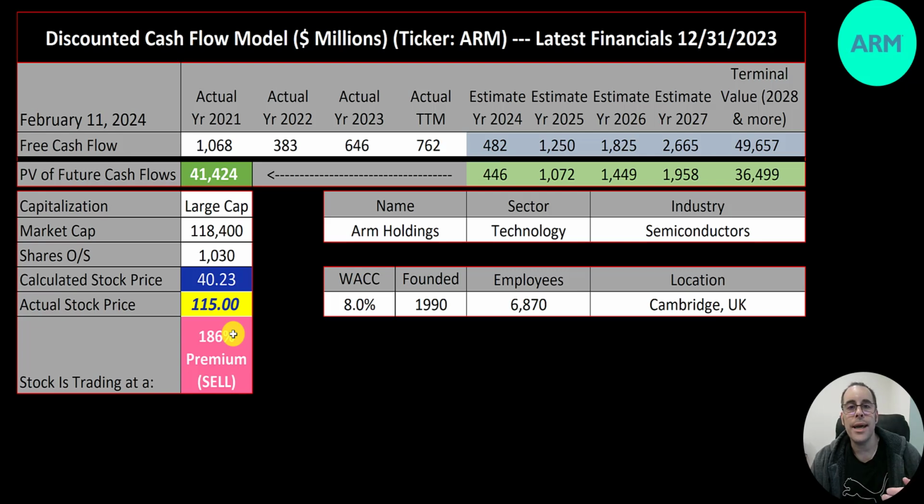But the only way it can stay at those levels is if they start generating enough revenue and profits to sustain those numbers. Right now it does seem overvalued, but the market is not looking towards the past, it's looking towards the future. Even though I project their future free cash flows to be 2.7 billion by 2027, which is 4 times the trailing 12-month number, it still seems really overvalued.